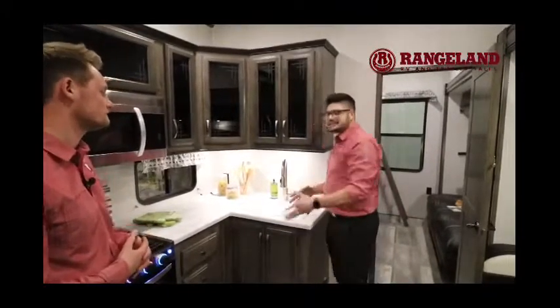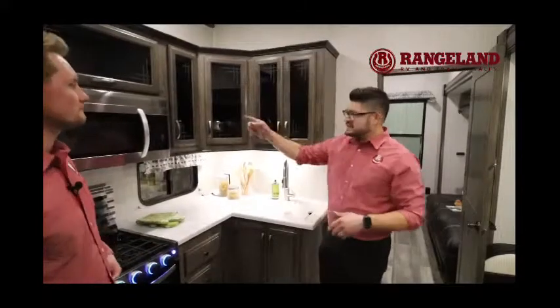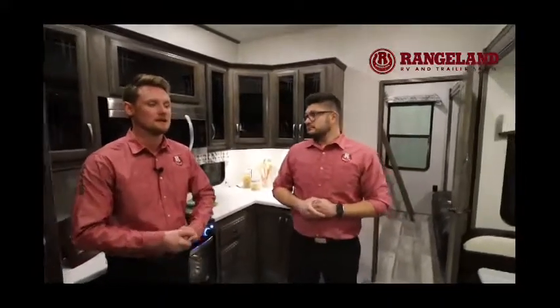And then just the fine details: not only are they using solid wood cabinetry, but they're putting in glass inserts. At the price point of this, usually you're jumping over 20 grand to get this type of stuff in this type of floor plan and model, like a fifth wheel. So the big thing with the Sierra C-Class, and why they released it into our industry now, is that you're getting into a luxury category fifth wheel at an affordable price point. That is the biggest thing here with the C-Class style.